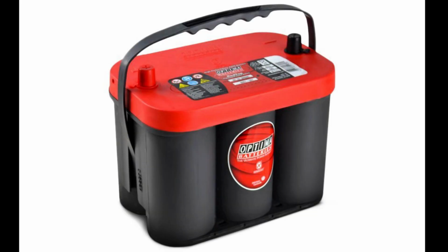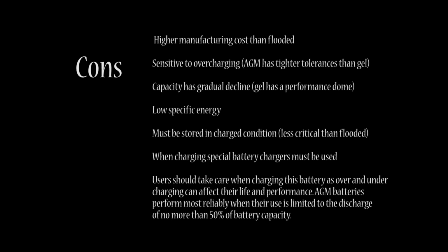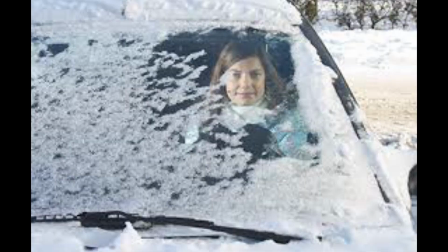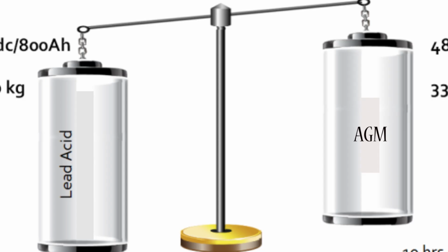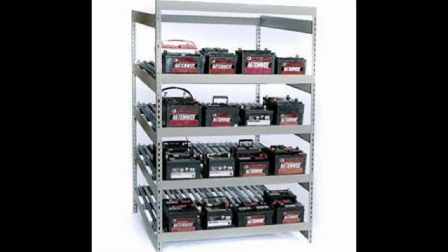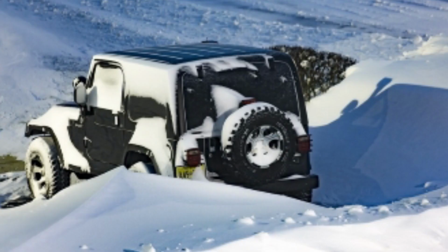AGM has a low internal resistance, is capable to deliver high currents on demand, and offers a relatively long service life, even when deep cycled. AGM is maintenance-free, provides good electrical reliability, and is lighter than the flooded acid type batteries. While regular lead-acid batteries need topping charge every 6 months to prevent the buildup of sulfation, AGM batteries are less prone to sulfation and can sit in storage for longer before a charge becomes necessary. The battery stands up well to low temperatures and has a low self-discharge.